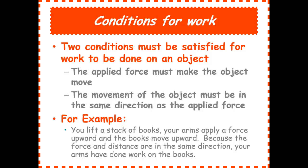We have two specific conditions that must be satisfied for work to actually be done. One, as I just said, it has to move. If it doesn't move, work hasn't been done. And the other is that the movement has to be in the same direction as the applied force.